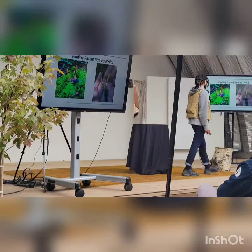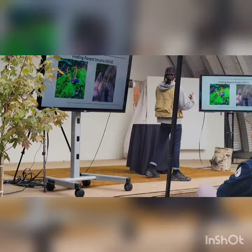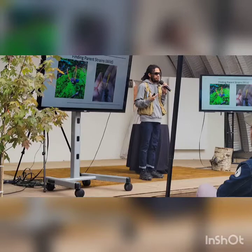So our quest starts with finding a parent strain. Because whenever I first started growing cordyceps mushrooms, there were no strains that you could buy in the United States that were capable of producing mushrooms. There was one strain available, it was $300, and it didn't produce mushrooms.